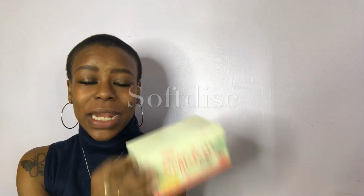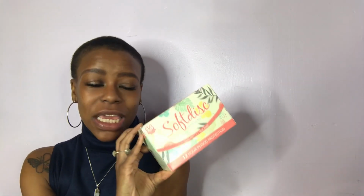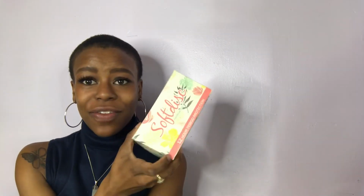This is the Softdisc. It's made by the Flex company. They were previously a company on their own, but the Flex company did buy them out, and they essentially created the same thing. You guys might have heard of Flex on YouTube or Instagram. So they basically took them over, they turned it black and made it their own.